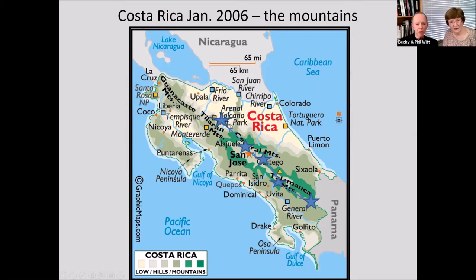In 2006, we put together a trip, mostly us and our photographer friends, bird watching friends, and we flew into San Jose, went all the way down the mountain spine, practically to Panama, flew back to San Jose, and then went up to Arenal, the major volcano, and then home. So that will be the first trip that we cover with you, some of the sites.